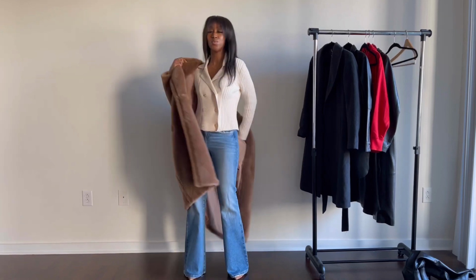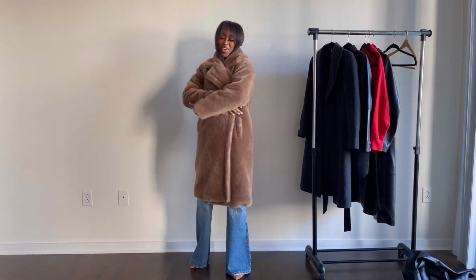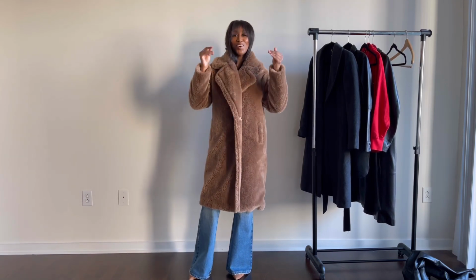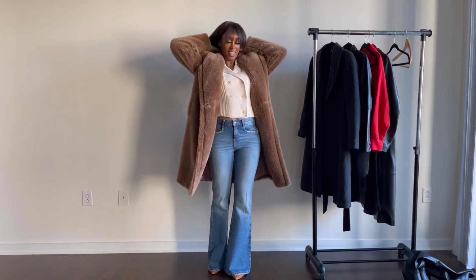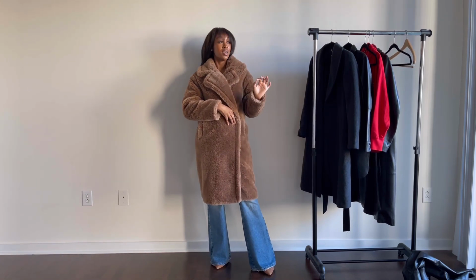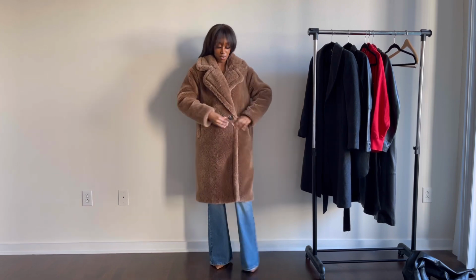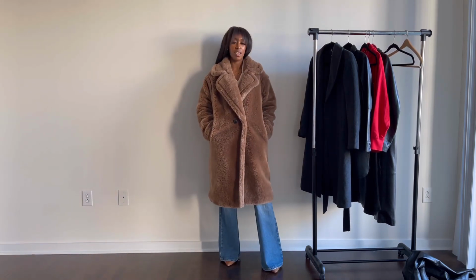For jackets, when you go outside, I love this teddy bear coat. It's from Intuition Paris, and it just feels so good. Like, you feel so cute. You literally feel like a little bear in this. So I would highly recommend getting a teddy coat, because when it is cold, you need something that's going to just bust that cold right in its face. And this is just so cute. You just feel so put together and you don't have to worry about it.